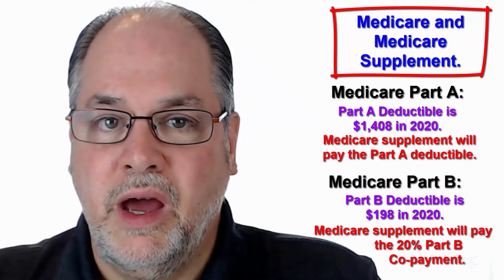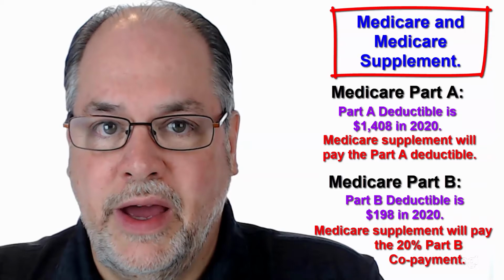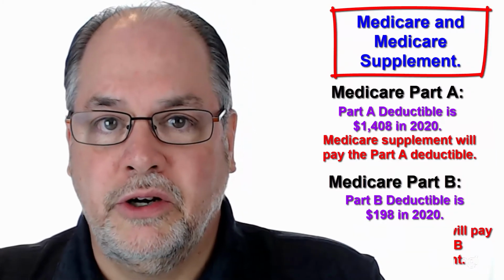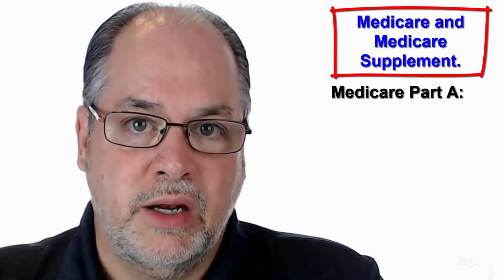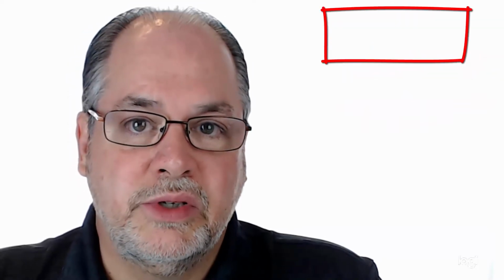So if you have Medicare Part A and Part B as your main primary coverage, and you do have a Medicare supplement policy, the majority of your healthcare costs are going to be taken care of. Your exposure, your maximum out-of-pocket will be relatively minimal, which is good news. Now let's talk about option number 2.